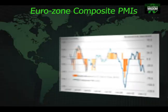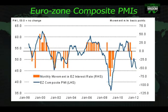The next chart shows the total Eurozone composite PMIs, which combine manufacturing and services. That's the blue line. It fell to 45.1 in April, and all 4 of the largest Eurozone nations are now reporting sharp downturns in their manufacturing sectors. This is a strong indication that Europe is headed into another recession. Policymakers there are dropping interest rates, as you can see, but not fast enough to deal with the economic downturn.